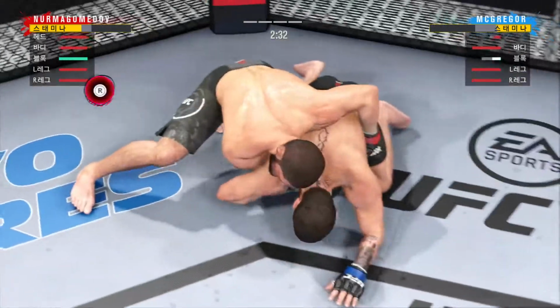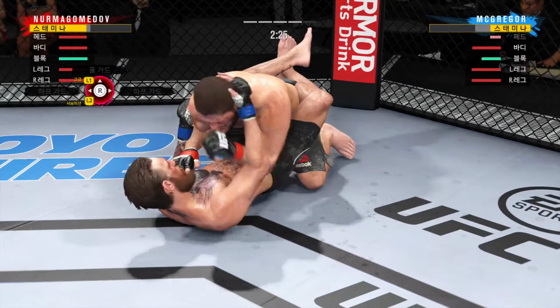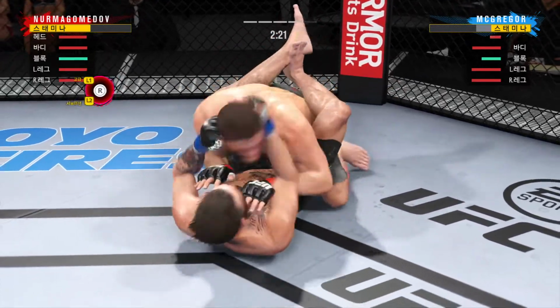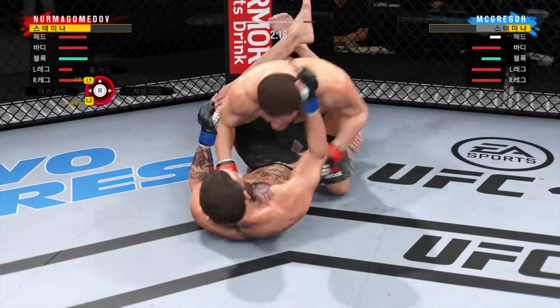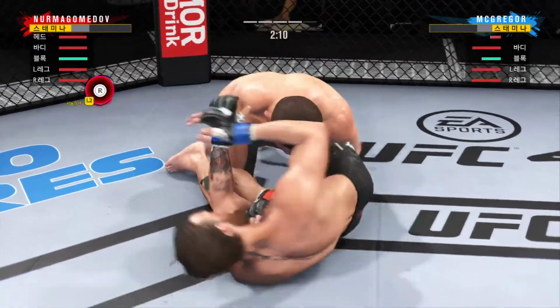McGregor's lower jaw does not look good. I don't think it's broken, but starting to show some obvious signs of swelling. Strong bottom work here, staying busy. Working off of his back here. Looks like he may try to hip escape.